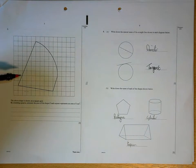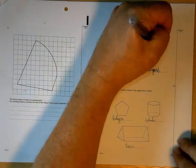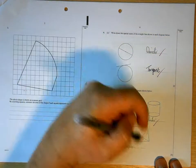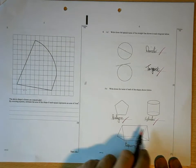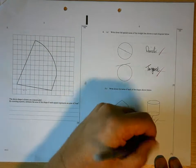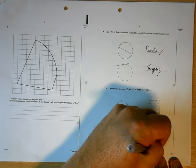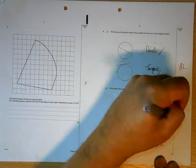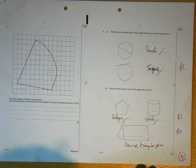You should be able to estimate that without too much difficulty. That is a diameter, that is a tangent, that is a pentagon, that is a cylinder. This is not a trapezium. Trapezium is a 4-sided shape. This is a 3-dimensional object, and what it is is a triangular prism. You need to know that. So you've got 2 marks there and 2 marks there, 4 marks for the page.